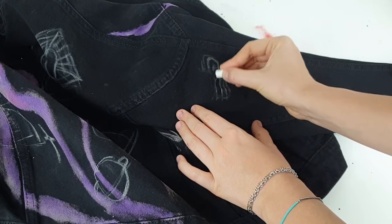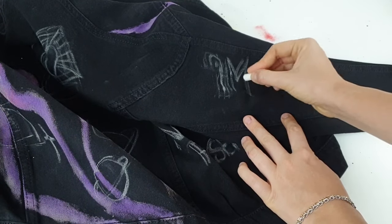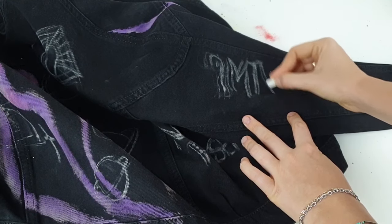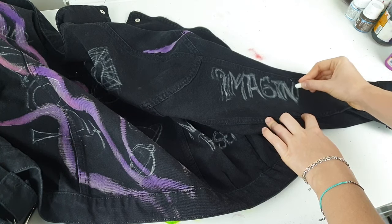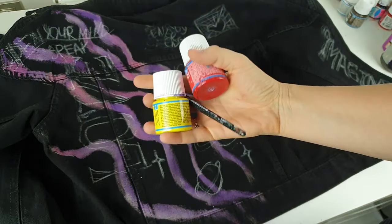And also a slogan on the sleeve. Sleeves are so underrated in clothes customization, but sleeves are perfect for some slogans, for some images, for some details. So yeah, sleeves are very important, so don't forget to use them in your customization.